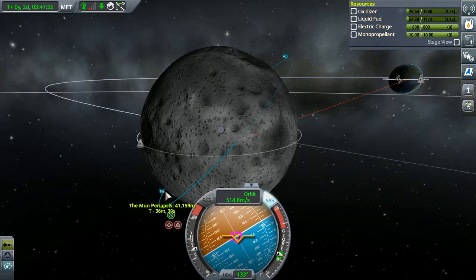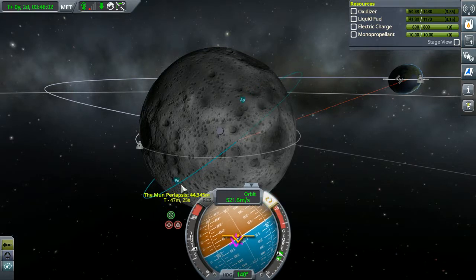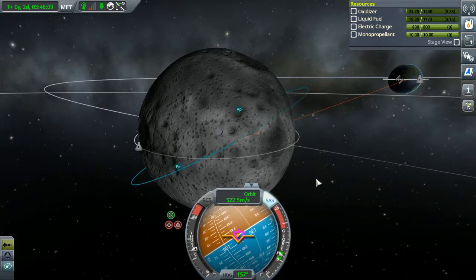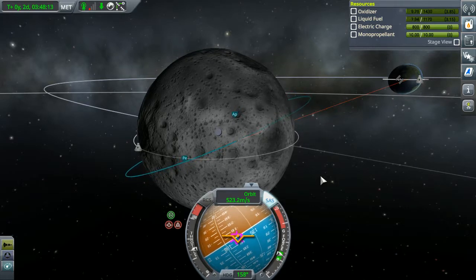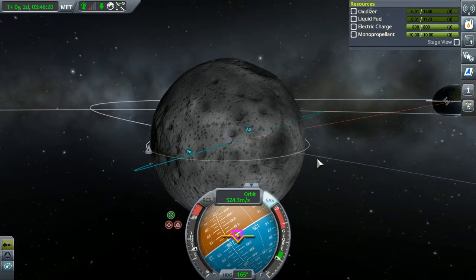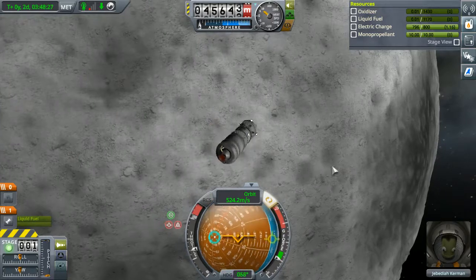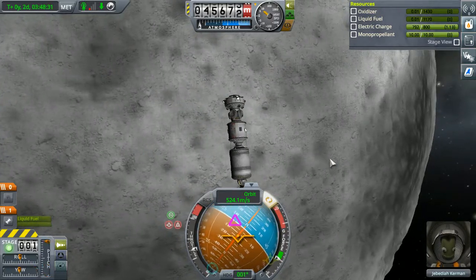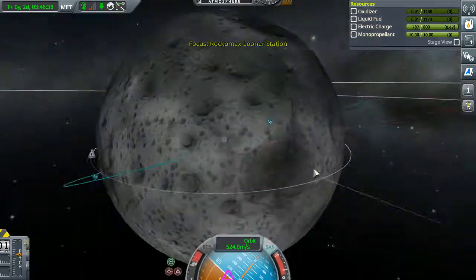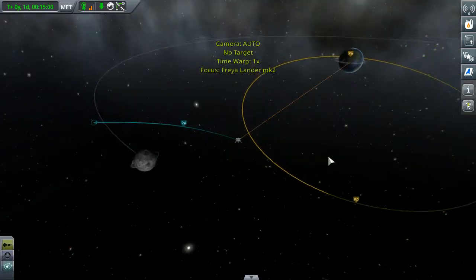Yeah, okay. This actually came pretty close. It's not too far. Okay. We can dock with that. Back to the lander.